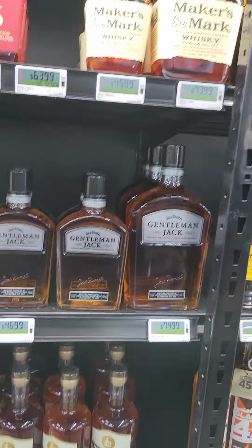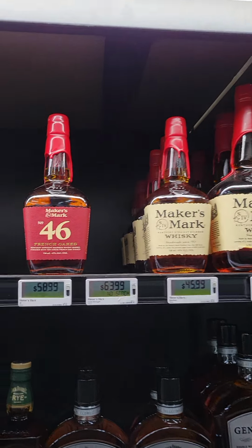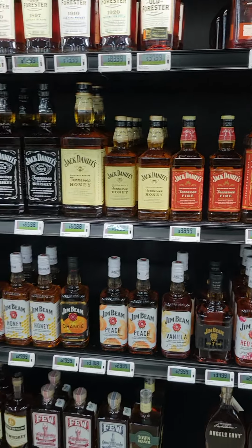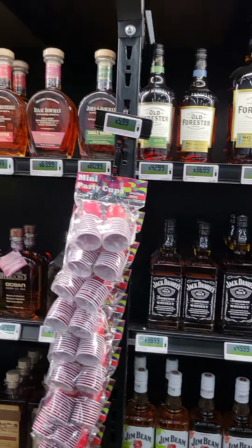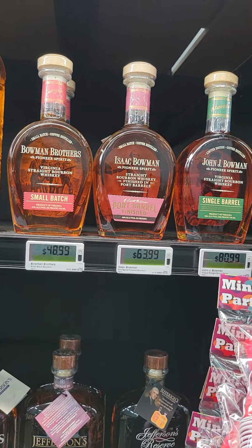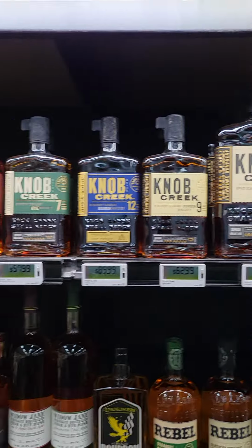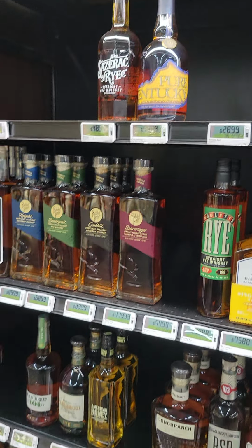High West. The French Oak. So it looks like most of their higher end stuff. We got the John J. Bowman. Knob Creek 9, Knob Creek 12, they got the Sazzy.